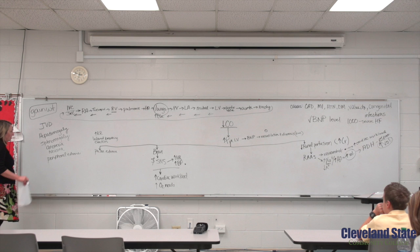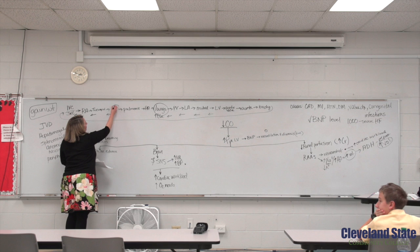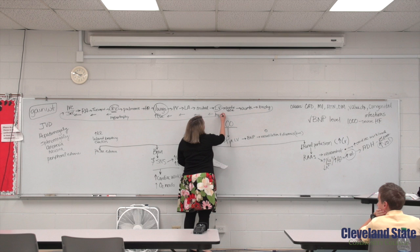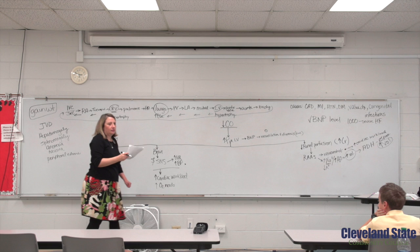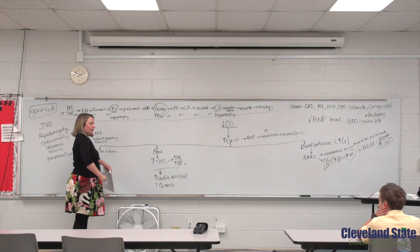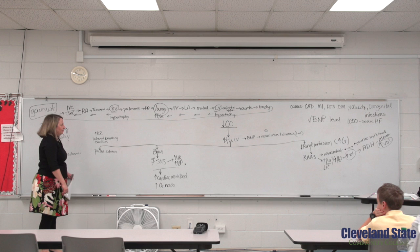Now, what this leads to, if there's this increased pressure right here, that leads to hypertrophy. Y'all heard that word in inflammatory? Yeah. And this will also hypertrophy. So what does hypertrophy mean? They get bigger, and then they look like, you know, Arnold Schwarzenegger, and they can't work as well. I mean, if you're walking around like that, you just don't look comfortable.